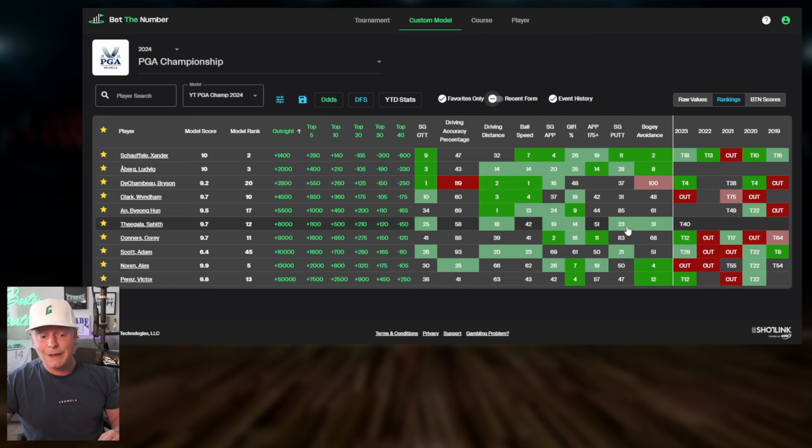He's not excelling in anything. You don't see the deep green numbers, but off the tee, he ranks really well. Driving distance, he ranks really well, and then the approach and greens in regulation we like, and then the bogey avoidance. You can't hate on a guy 31st in the field in bogey avoidance when we just talked about this being a very important stat.